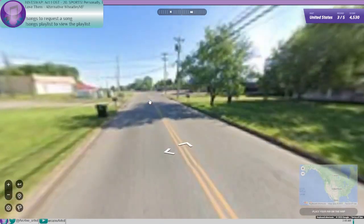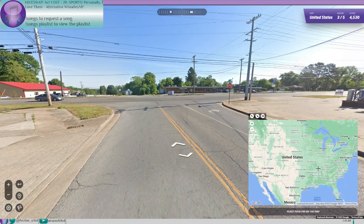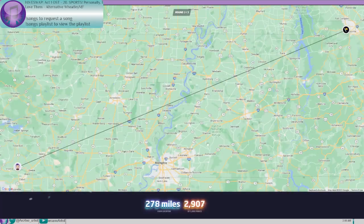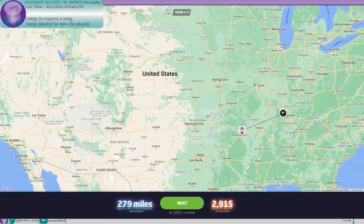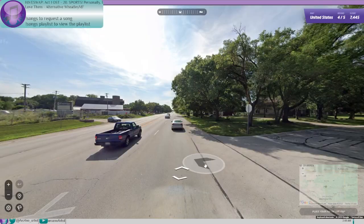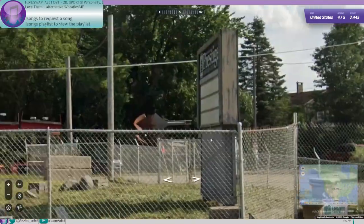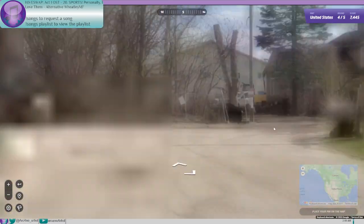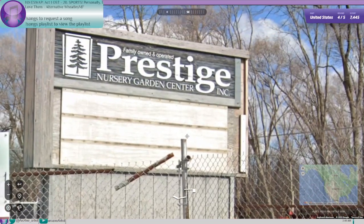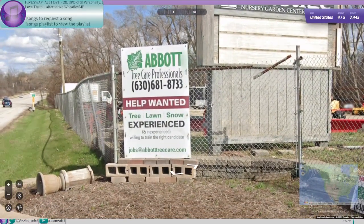High Point and Ormond Drive. Could this be Arkansas? I don't know. Apparently it was Tennessee. Got Prestige something. Prestige Nursery Garden Center. Abbott Tree Care Professionals.